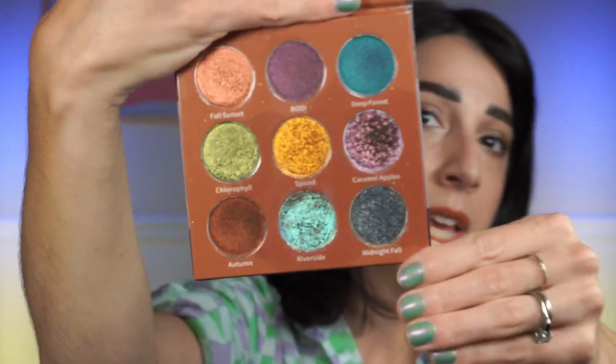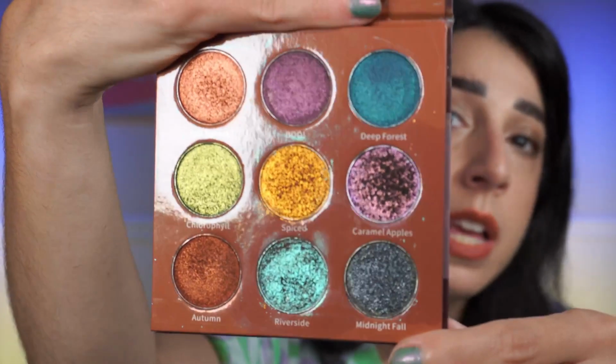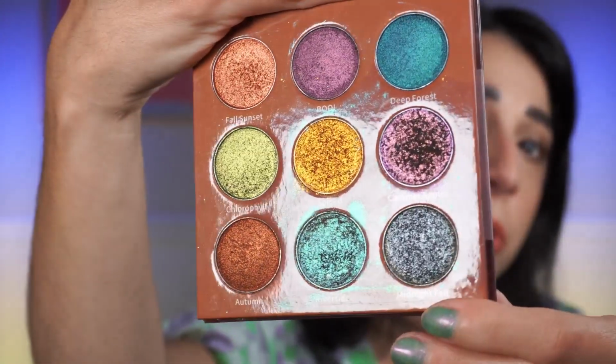This is an all shimmer palette. They do not make this palette anymore. It is stunning. It is beautiful. The one thing I'll say, well, two things. One is that it did come to me with this shade Riverside already unfortunately smashed up. I was able to repress it enough and maintain most of the pigment that I just decided to live with it and not do anything about it, and the rest of the shades came fine.